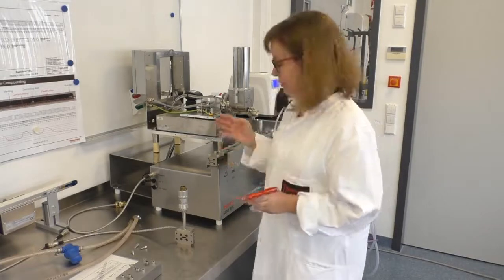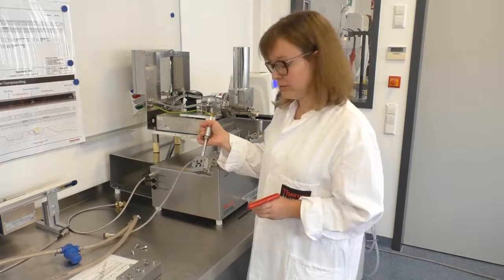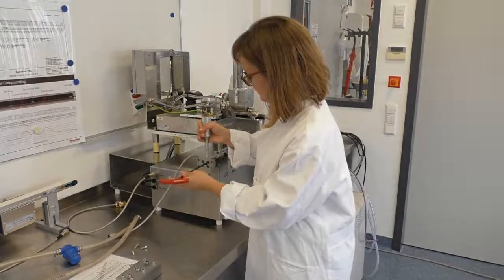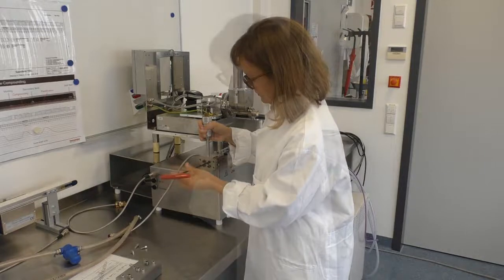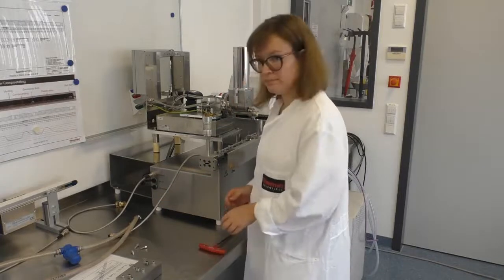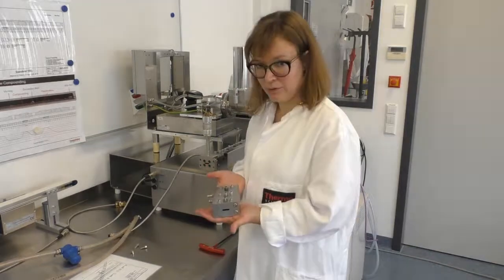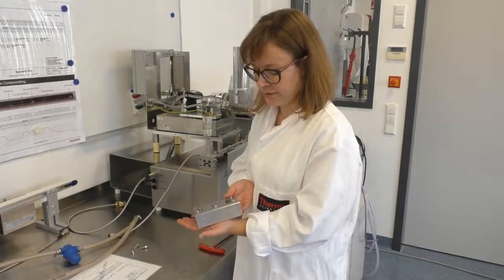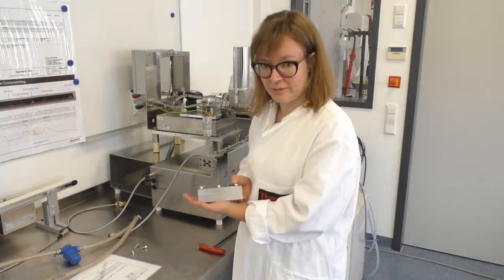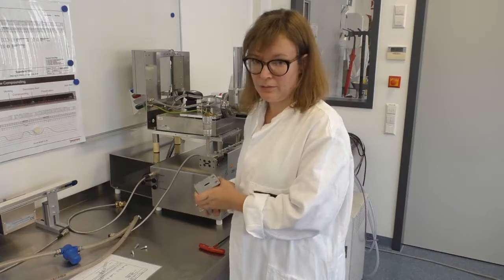Now that we've closed the upper barrel of the extruder, I will attach the adapter of the cooled slit die to the extruder and then the die body of the cooled slit die itself. This is the die body of the cooled slit die, and here you can see the die has quite a short length in this case, because we also have a small scale lab extruder, and this die has the dimensions of 5 mm in height and 20 mm in width.